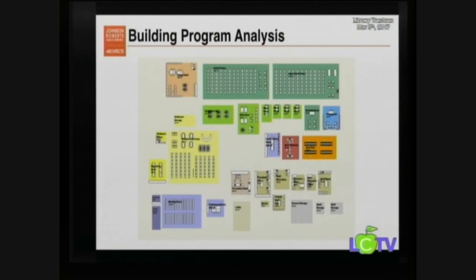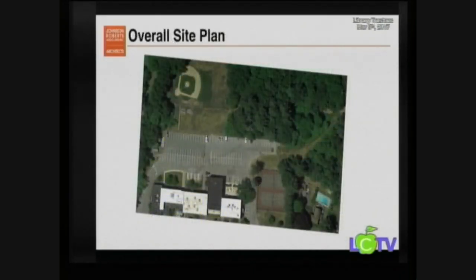But then we use these diagrams to actually create options for looking at building plans. So you all recognize that. That's on a funny little tilt there because my plan has to line up with it, which you'll see in a minute. There's the tennis courts, Council on Aging, and the parking lot wraps around the back.